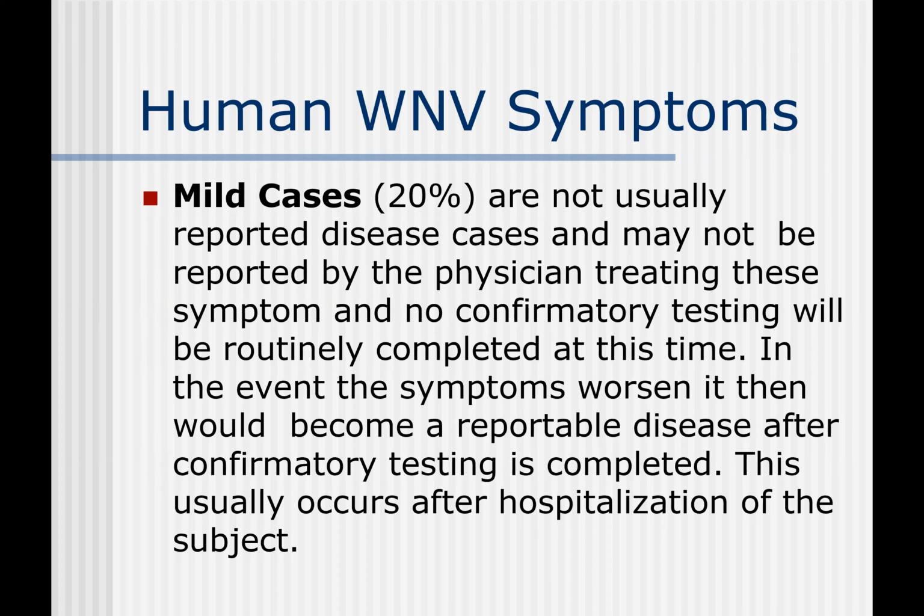Mild cases are not generally reported, and we kind of talked about that. They're treated by a physician. No confirmatory testing is usually done at this time. If it worsens, then you go under confirmatory testing. And at that time, it is a reportable disease and it is identified. In most cases, it's identified as it's more severe and you've actually been hospitalized.